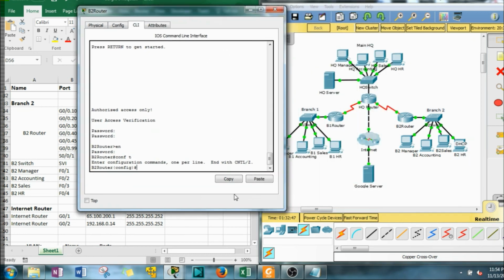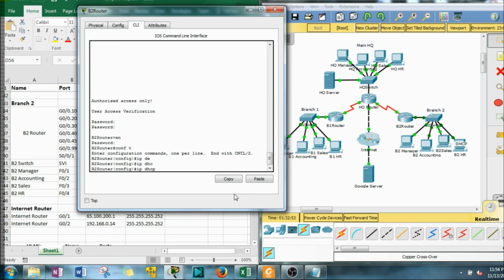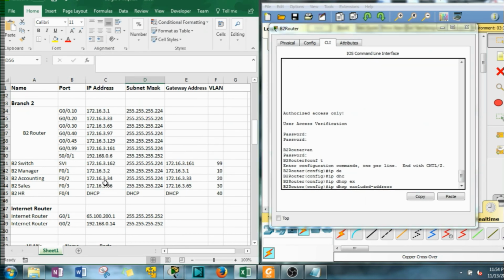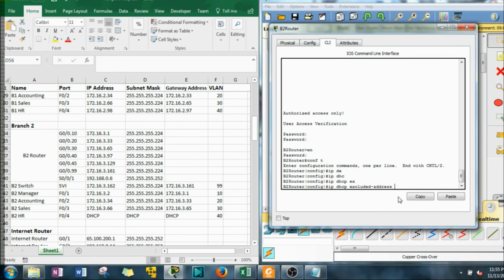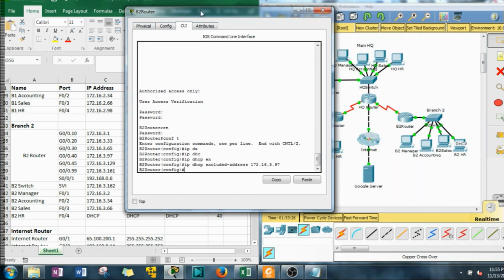So first off, we do IP DHCP excluded-address. Now the only address on this LAN that we want to exclude is going to be right here. Let's see, this is number 4. We're going to want to exclude that 97 because that's going to be on our VLAN 4, right? So 172.16.3.97. That's the one address we do not want to hand out, even by accident.